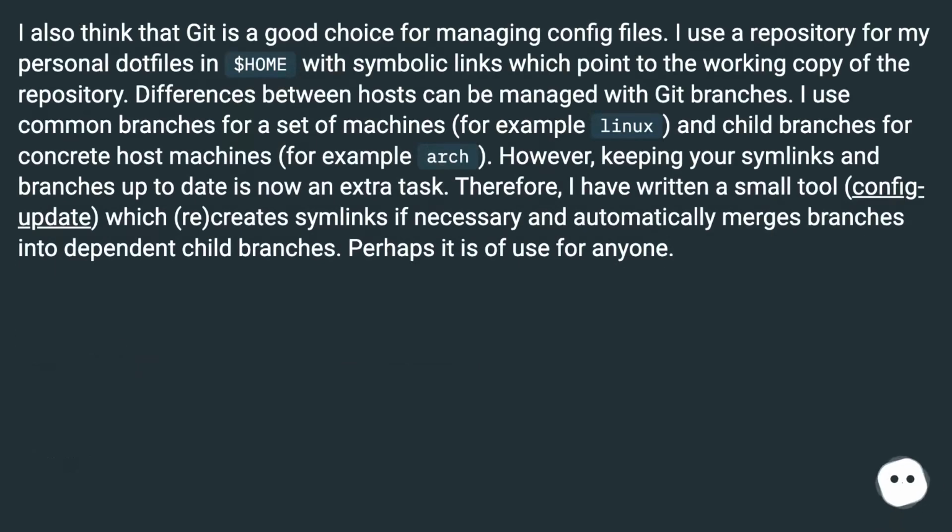I also think that Git is a good choice for managing config files. I use a repository for my personal dotfiles in $HOME with symbolic links which point to the working copy of the repository. Differences between hosts can be managed with Git branches. I use common branches for a set of machines, for example Linux, and child branches for concrete host machines, for example Arch. However, keeping your symlinks and branches up to date is now an extra task. Therefore, I have written a small tool, config-update, which creates symlinks if necessary and automatically merges branches into dependent child branches. Perhaps it is of use for anyone.